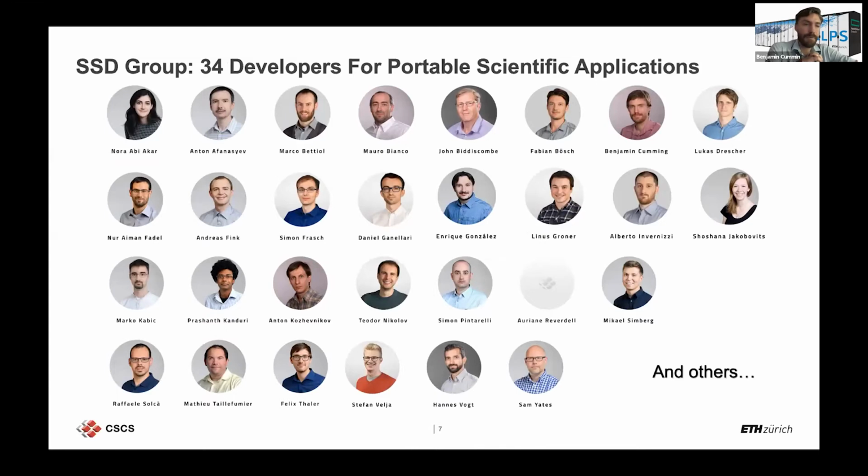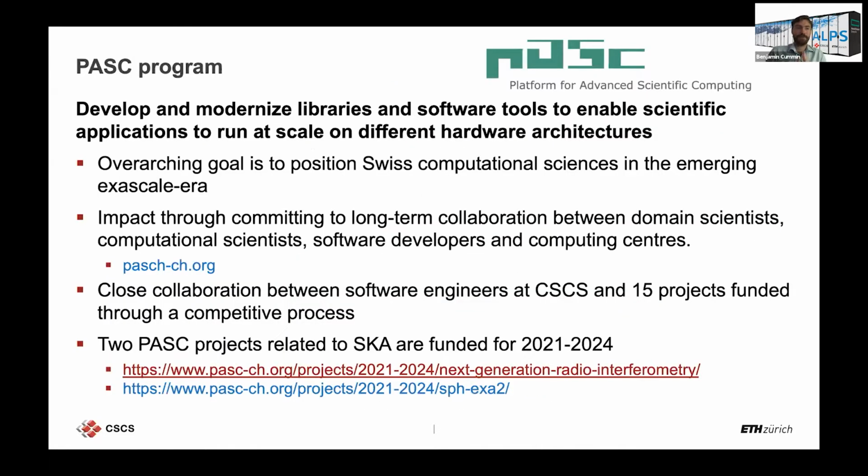So I'm the lead of the Scientific Software Development Group at CSCS, which is a group of 34 people. I've got an out-of-date list of our staff members here. It's a large group of people, and the key takeaway is that these are people who were hired to work as software developers. Their primary role is as software developers, and that's their 9-to-5 work. And they're collaborating with the scientific community.